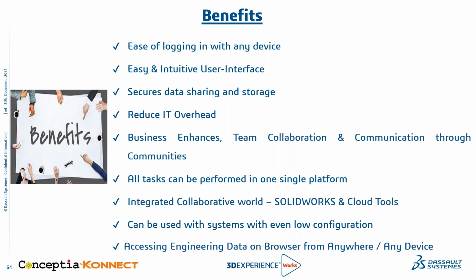Also, the sharing of data is so secure that we have 5 layers of security for customer data. And we are using an AWS data center for storing customer data so that you can reduce your IT overhead. You need not take a backup of your data. All the backup is taken care of by the Dassault system itself.